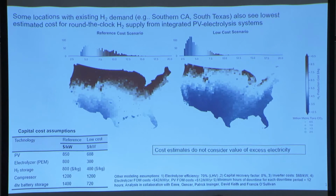So what we have done is we have looked at the entire US, and we've solved this problem for 1,500 locations in the US, and then we calculated the cost of hydrogen. And first of all, on a depressing note, if we want to use solar for hydrogen production, the locations are quite limited, so we will be staying in the southern part of the US.